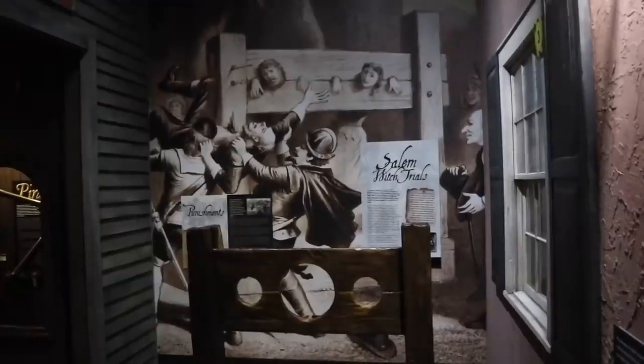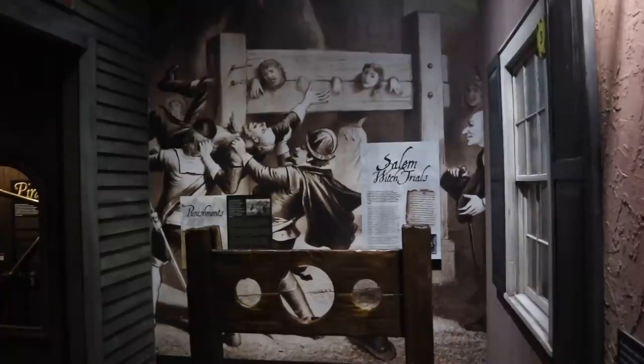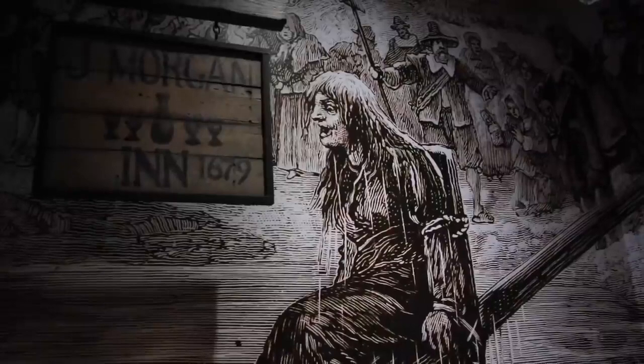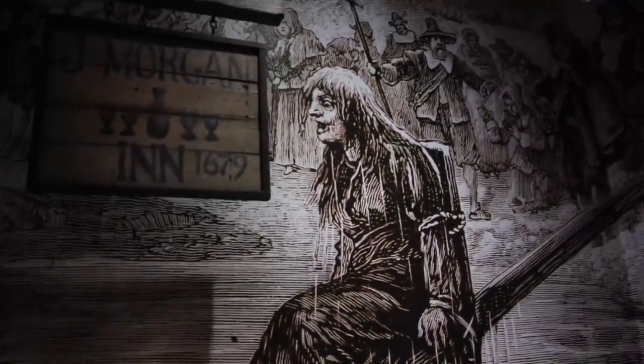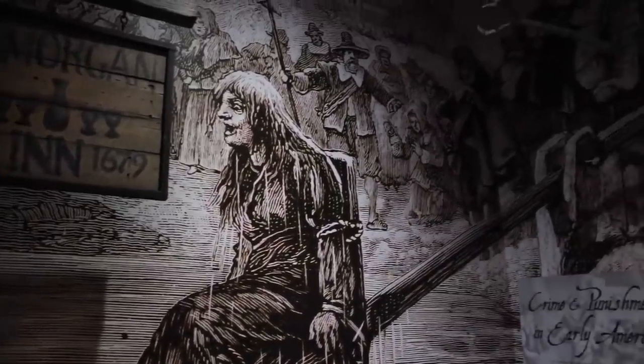Because I was overheard using the Lord's name in vain, my tongue was wrung through with a hot iron rod. Whoa. I am James Hampton. For the crime of idleness, I got a ride on the duffel stool, during which I was nearly drowned.